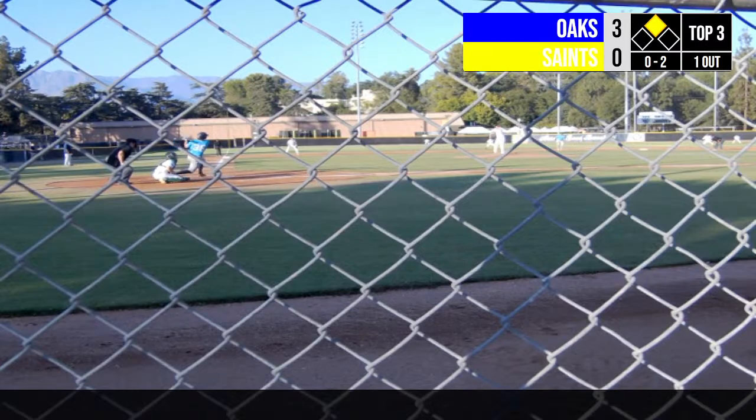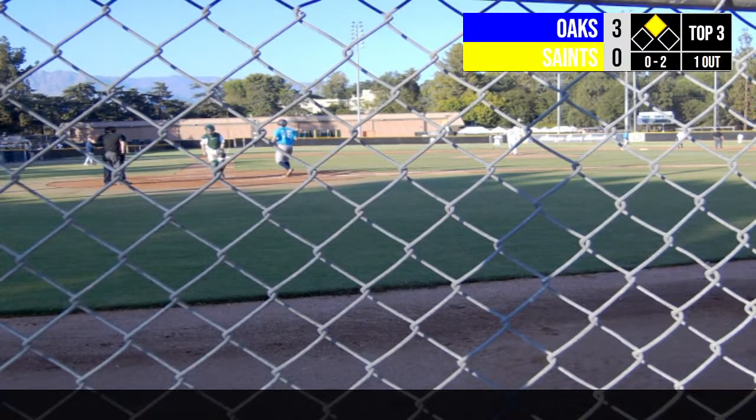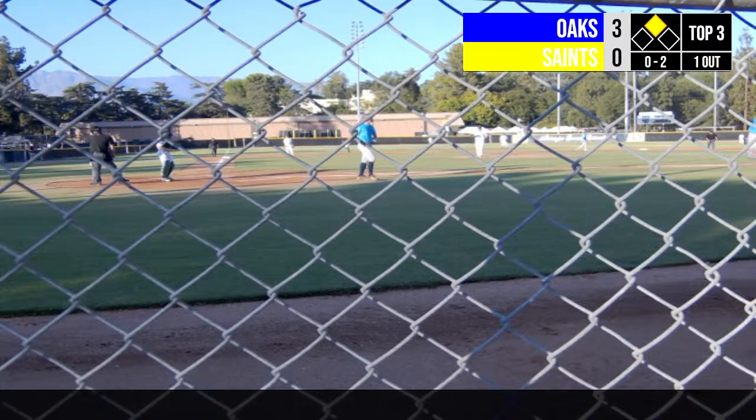Ballantyne deals. And that one is fouled away, still 0-2 on Johnson. Well, Johnson, having recently committed to Duke University, as he was previously at University of Miami, came in a few weeks into the season, and he muscles one to right field, foul.